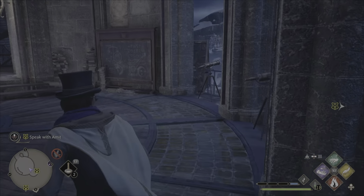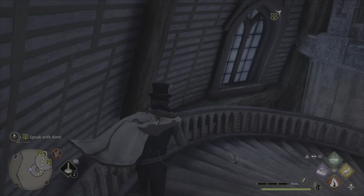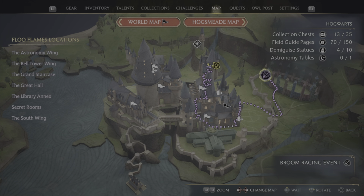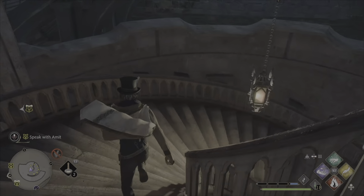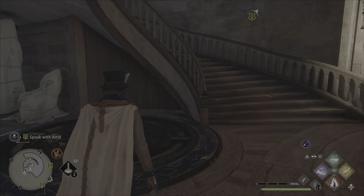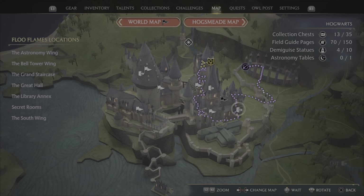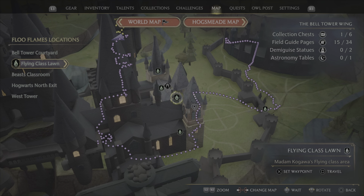Hello there. Oh god, I followed that marker. I was meant to be following the one for the stick. Where's the line disappeared there? I think because I went into the Room of Requirement, it went away. Ah, it's so blooming hard to find your way about. Let me see. Let's go back to the flying class loan.